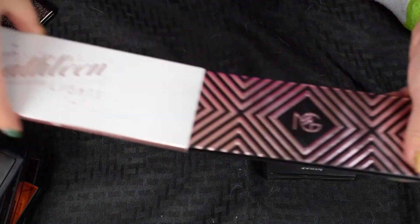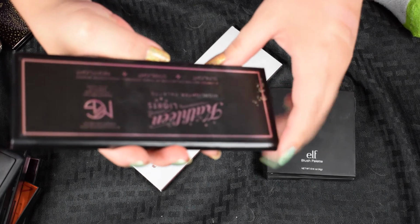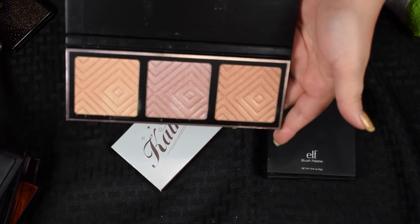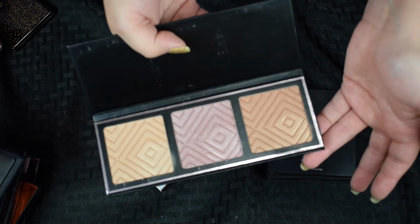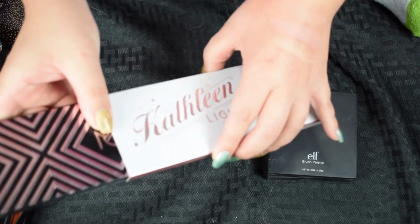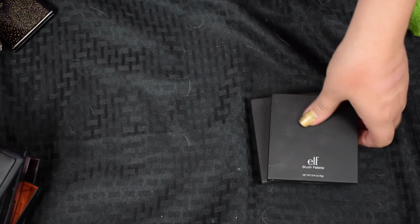I have one highlighter palette from Kathleen Lights. This is the Makeup Geek highlighter palette, and she has the highlighters Sunlight, Starlight, and Nightlight. I'm going to be keeping this. I really love Kathleen Lights. I use these every so often. I honestly forget about it, but I would still keep it as a collector's piece because I really love Kathleen Lights. I think she did a stunning job with this highlighter palette, so I would definitely hang on to that.